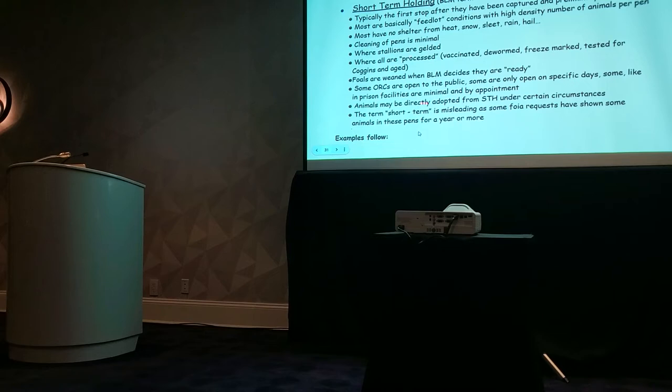Animals may be directly adopted from short-term holding under certain conditions. And the term short-term is misleading, as some FOIA requests have shown some of the animals have been in these pens for a year or more.